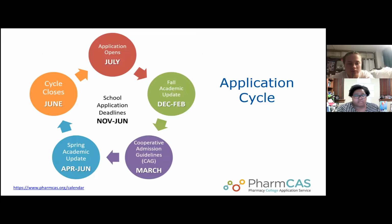And this is just going to be a really quick recap of everything we've just talked about here about the application cycle, just to see it graphically, and hopefully that'll piece it all together for you. So at the top here in red is when the application opens in July. And you'll enter everything, you apply, and fall academic update is from December through February, where you'd update any of that planned or in progress coursework.